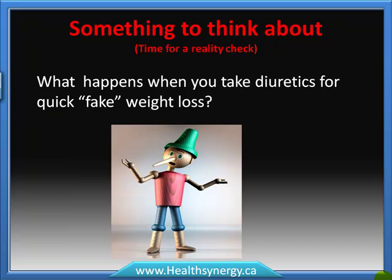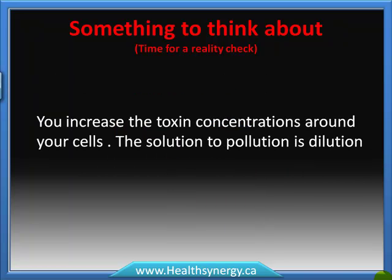And here's something to think about. This is really a time for a reality check. Many weight loss programs may suggest you use diuretics. So what happens when you take diuretics for quick weight loss? Well, they'll cause you to urinate a lot. And what's interesting is toxicity contributes to a lot of fat accumulation. And the body stores toxins outside of the cell. And when it stores the toxins, it will bring in water. So there's a little saying, the solution to pollution is dilution. Your body has retained water to dilute the toxins.